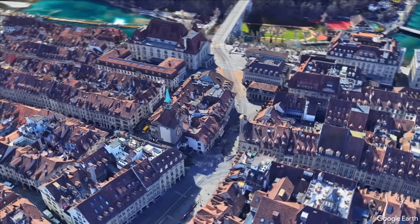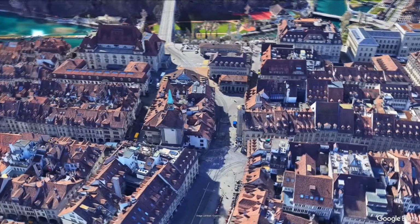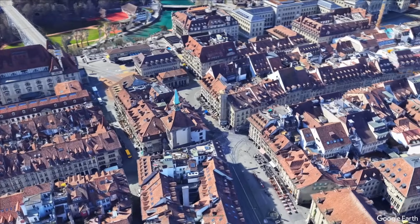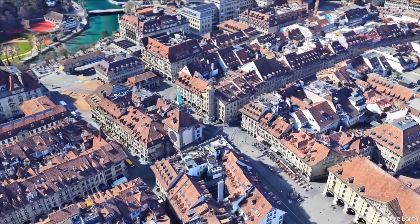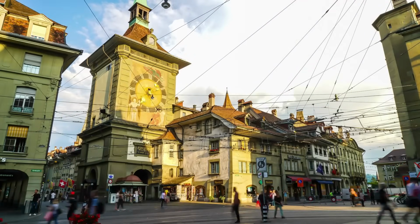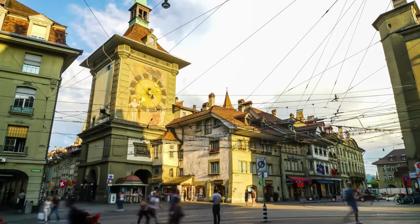From an aerial view, the Zytglogge appears as a modest square at the crossroads of Bern's medieval streets. Its tiled roof and central tower are distinguishable among the symmetrical rows of old town architecture. But the placement in the urban grid reflects its role as a civic nucleus, a heartbeat that's visible from above.